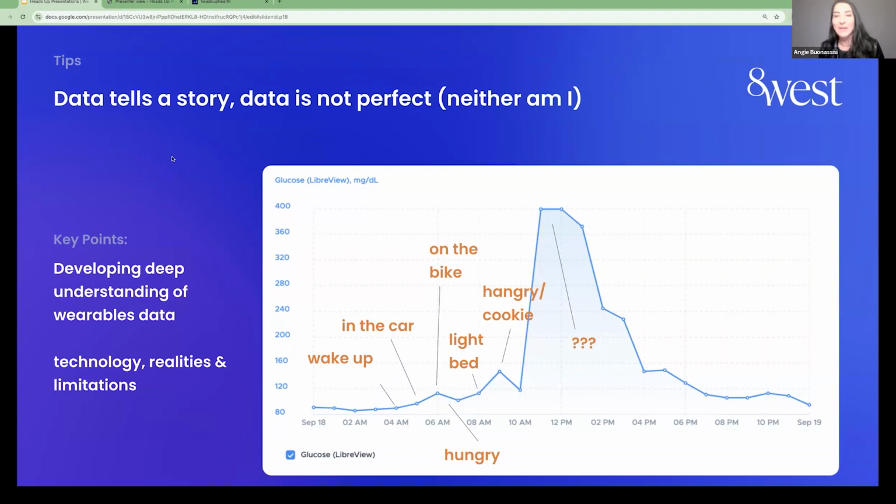Does anybody have any idea what this might have been from? Because it's a very high spike. Any guesses? Definitely not the cookie. The cookie wouldn't take you that high. It could have been the intense training and the cookie, cortisol. Yeah, something like that. I basically ended up having an IV that must have had a boatload of vitamin C in it.